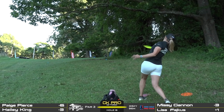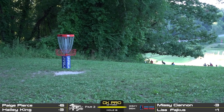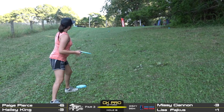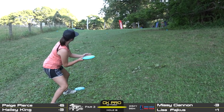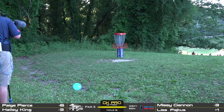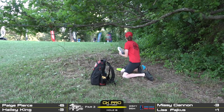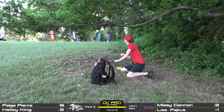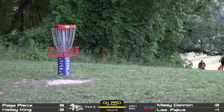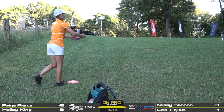First forehand of the round. Lining up with a Raptor. I was resisting that because I knew it was going to be the first forehand. But, you know, just got to trust that I know what I'm doing, and that was definitely the shot. All right, Lisa with a good sidearm approach there as well. Hailey actually gave that a little bit. If it had a little bit more spin on it, she could have given it a run.